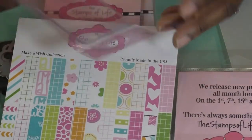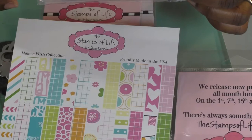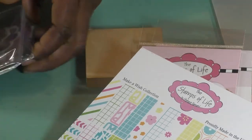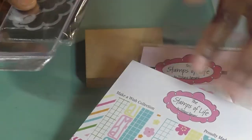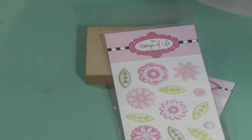And in addition to that, we got this small plate, I think it's the size of a big cake plate, so that when you're cutting out just a small piece like this, you don't need your entire plate. You can just put this as your top plate, roll it through, and it'll go through and come back out faster. So that's what came from Stephanie and the Stamps of Life.